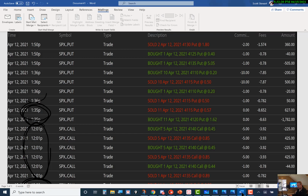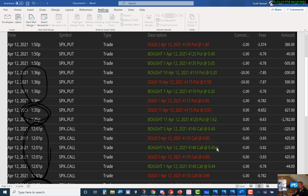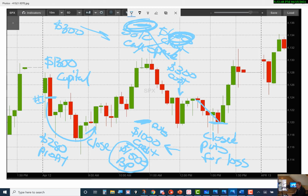At 1:36, so right after this, you can see we sold a new put spread for $300. So we sold a new put spread for $300, and the put level, the short legs, was at 41.15, so down 5 points. So now we're down at 41.15 down in here, and that time frame again was 1:36. So now we're right in here, and we sold it again at 41.15, so down in here.